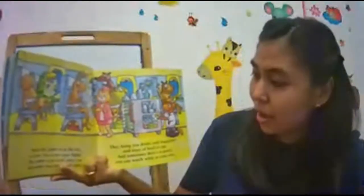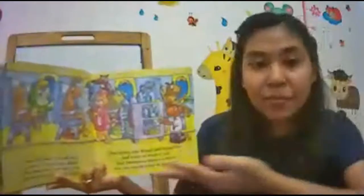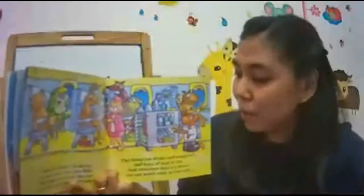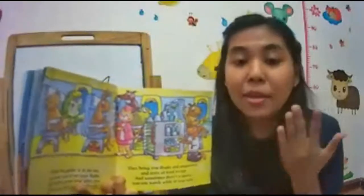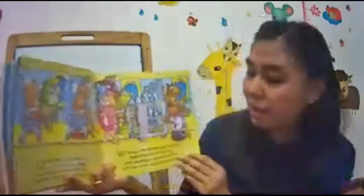They take care of you. They bring you drinks and magazines and trays of food to eat. Something to drink, and magazine if you want to read something, and then trays of food to eat.